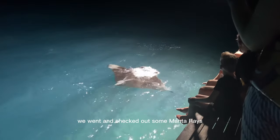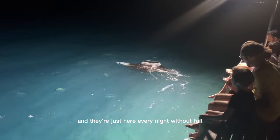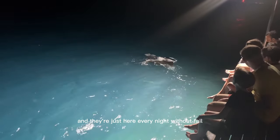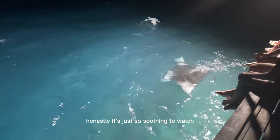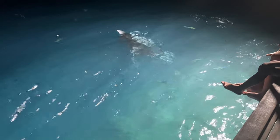After our dinner, we went and checked out some more manta rays, and they're just here every night without fail. Honestly, it's just so soothing to watch, so if you're here, definitely go each night.